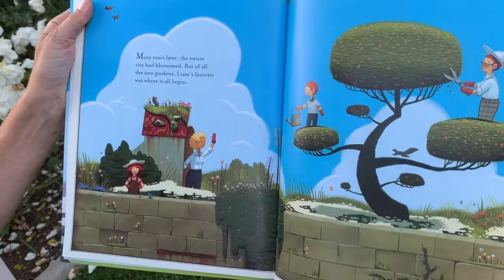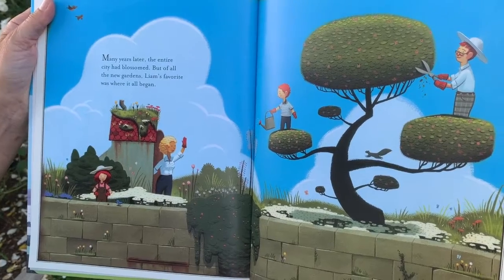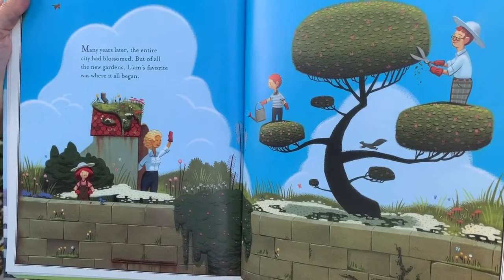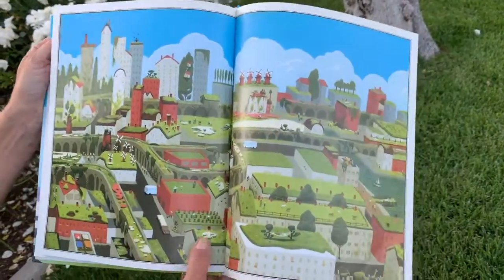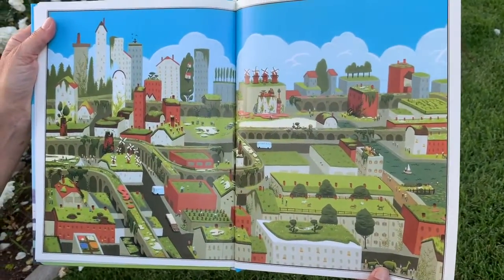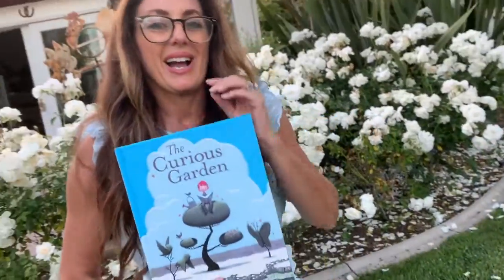Many years later, the entire city had blossomed. But of all the new gardens, Liam's favorite was where it all began. And look at that city. Wow.